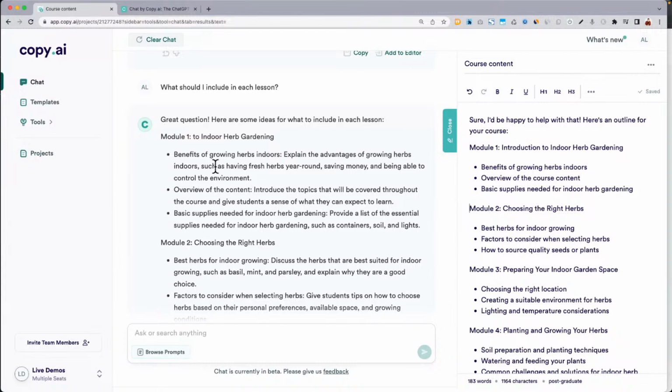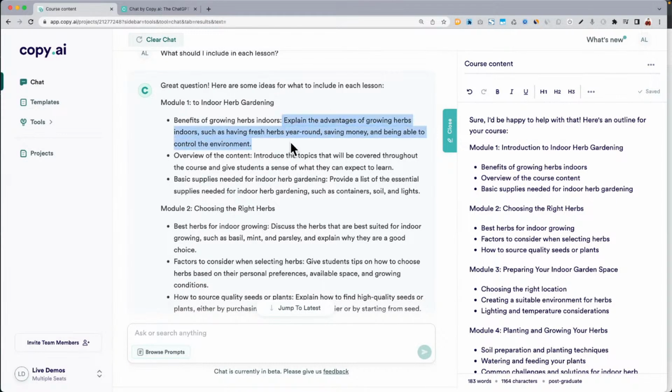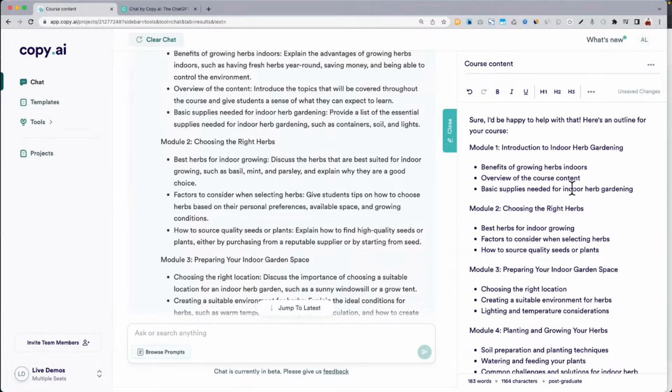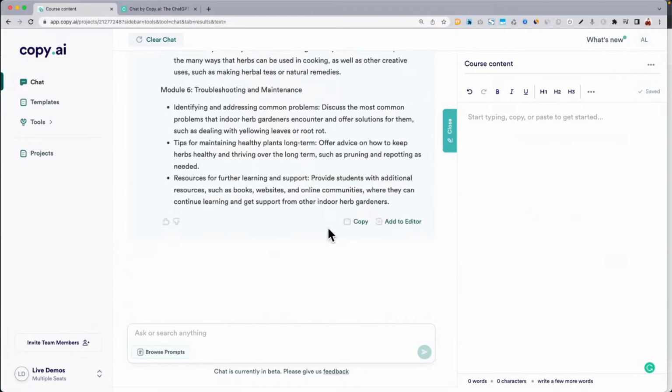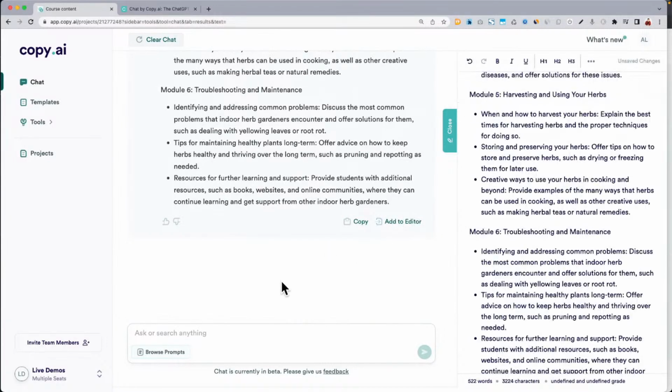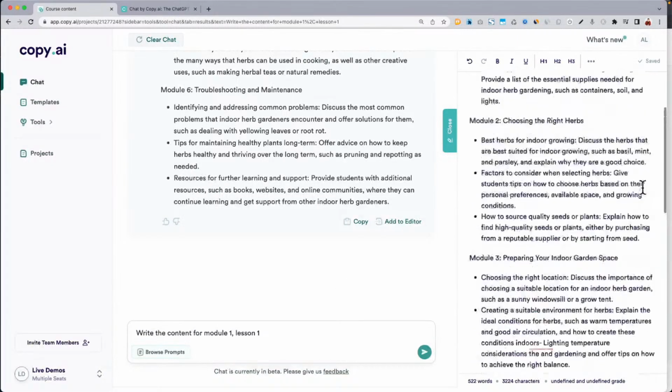Okay, let's see here. So benefits, explain the advantages of growing. Look at that. It's giving me all of it. I may even just delete that and use this because that's a better outline of what I should include. Write the content for module 1, lesson 1.